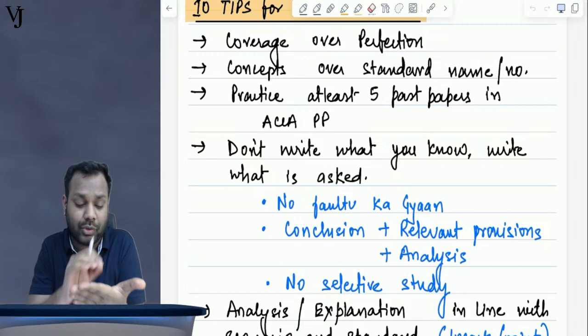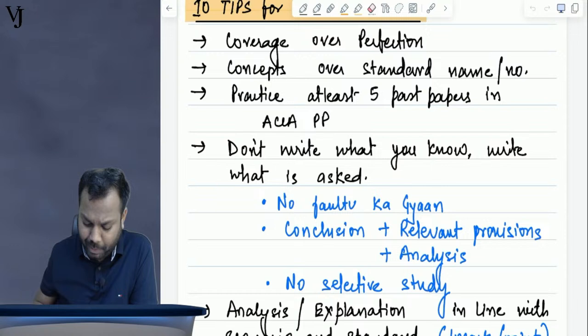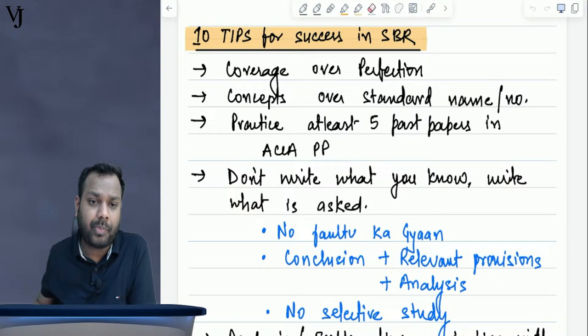So you have to write the contents, and I will guide you. I'll guide you in the due process of this top 10 tips. I will guide you each and everything. Now, practice five past papers. So how to practice these five past papers?